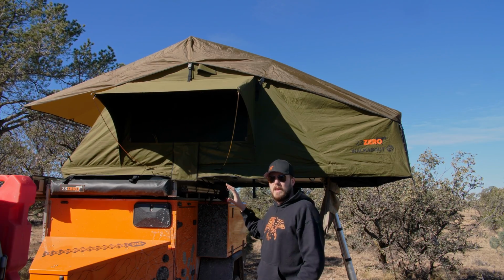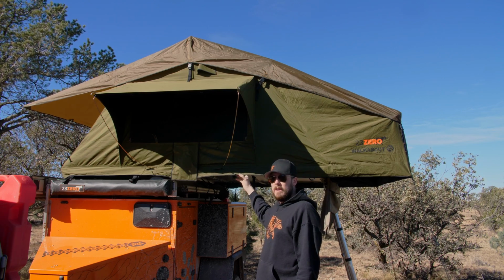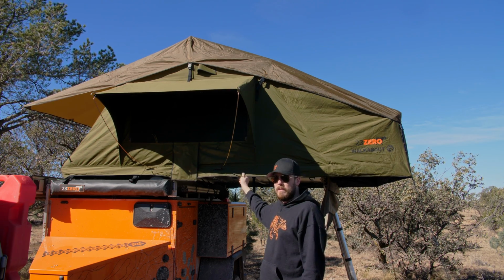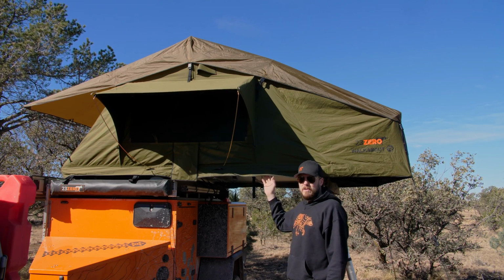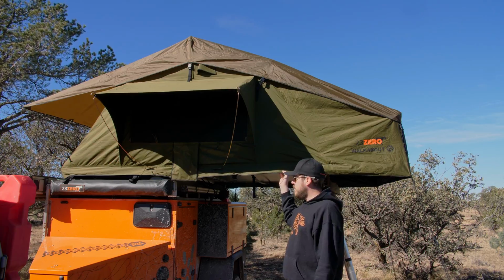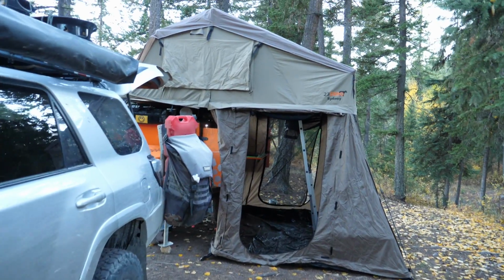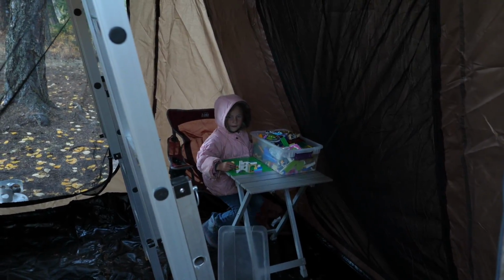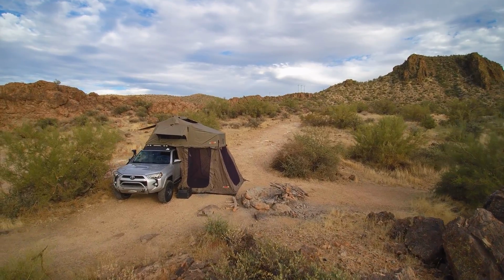All right, guys, so here on the outside, we've got our 280 GSM poly cotton fabric with the LST or Light Suppression Technology coating on the interior. And then here on the bottom, we also have the option of adding the Annex. I don't have the Annex just yet, but that's going to give you an additional room with a rubberized floor so that if you have kids or pets, you can actually give them a nice, comfortable place to camp as well.